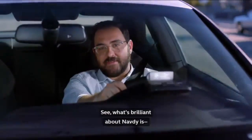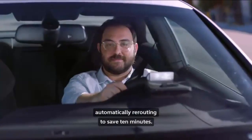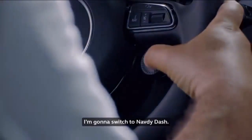See, what's brilliant about Navdy is that... Faster route found, automatically rerouting to save 10 minutes. Perfect. Never been this way before. I'm gonna switch to Navdy Dash.